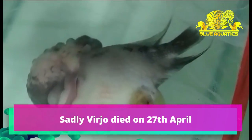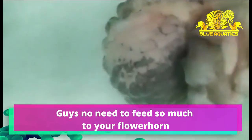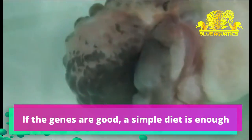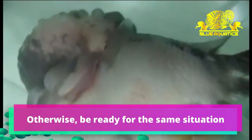Sadly, Virjo died on 27th April. Guys, no need to feed so much to your flower horn. If the genes are good, a simple diet is enough. Otherwise, be ready for the same situation and consequences.